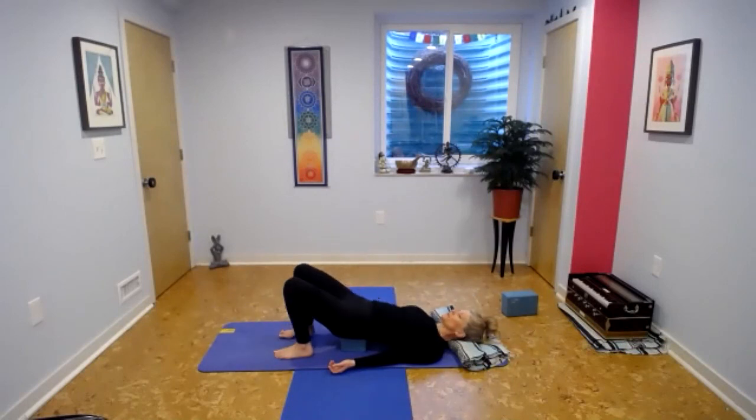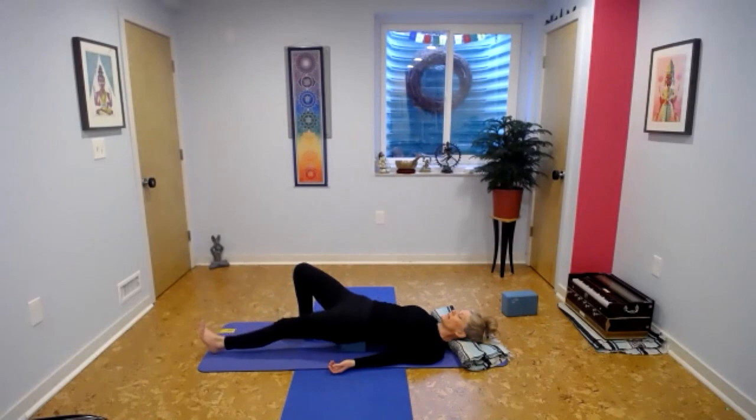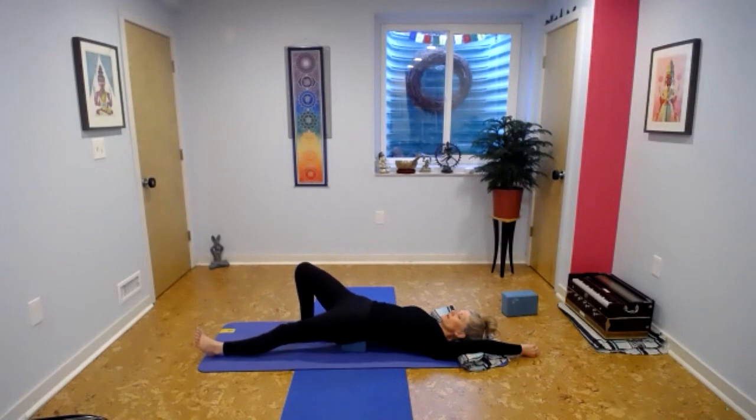And then as you're ready, we'll switch sides, lengthen the left leg long and the left arm overhead. Right, so I've got my right knee bent for support. I might close my eyes and once again, bringing all my awareness into the left side of my body, starting with the left hand, left shoulder, left side of the face, left chest and side ribs, left hip, all the way down to the left toes. Feeling the whole entire left side of my body infused with this vitality, lengthening, letting go.